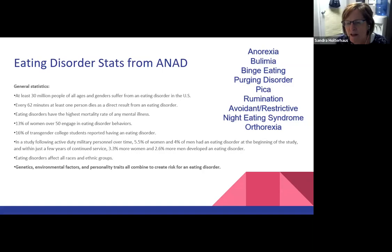There's also avoidant restrictive behavior. This happens generally in small children. You start to recognize this, where they avoid certain foods, or they just don't like eating. It could be a lot of different things. It could be texture. It could be something physical as well, so that always needs to be ruled out. But it could be smell. It could be a lot of different things. But then they tend to be underweight and not as healthy.